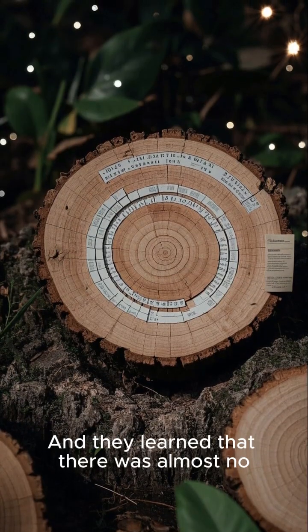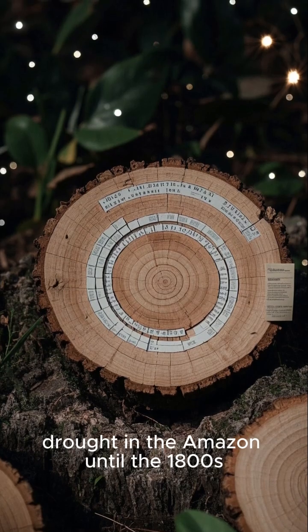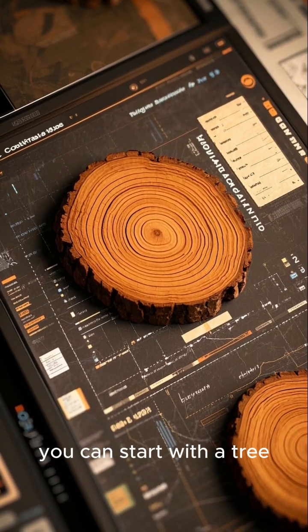And they learned that there was almost no drought in the Amazon until the 1800s. So if you want to know more about the past, you can start with a tree.